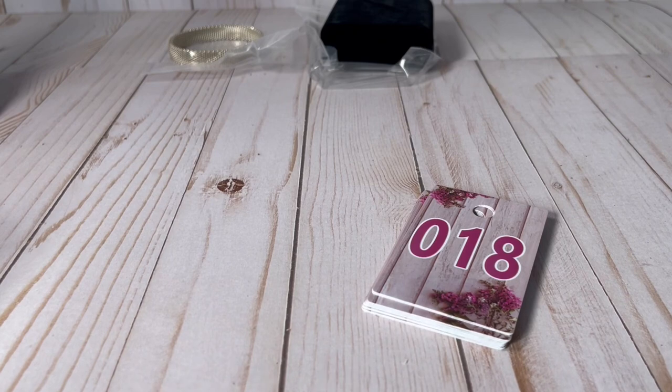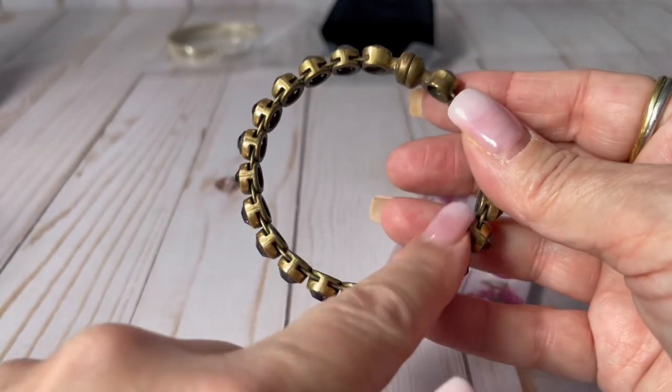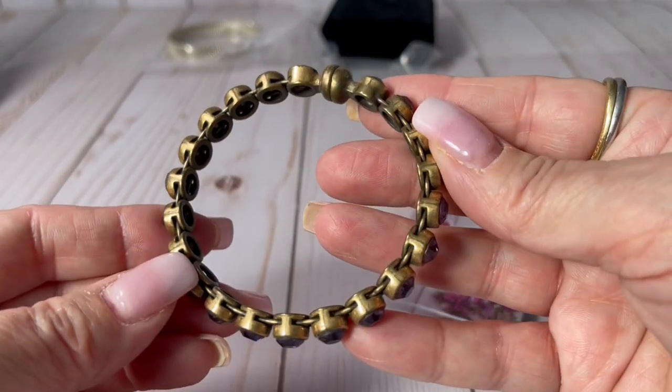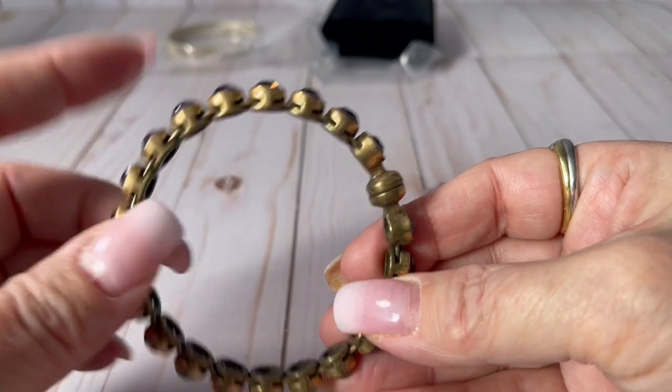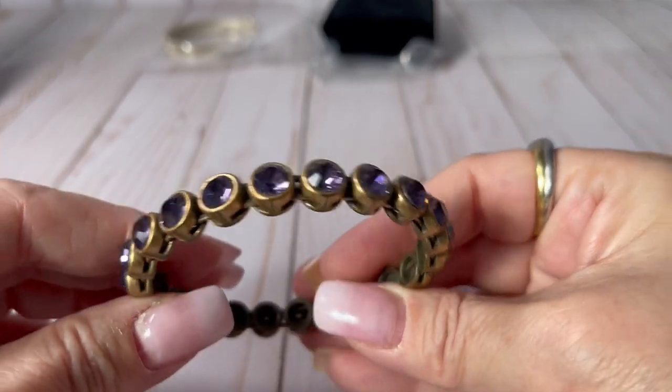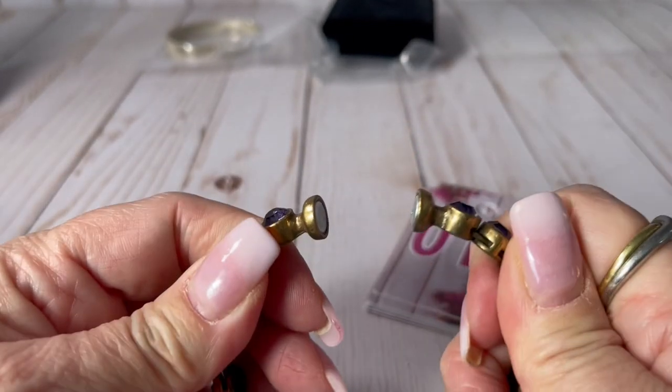So yeah, I've started putting things aside for the auction. I am so excited. Oh guys, I love this bracelet. Check this out. It's like a brassy tone, or an antique gold. Look from the side. See the Rivolis? Look at the purple Rivolis. Oh my gosh, it's beautiful. And then a magnet clasp.